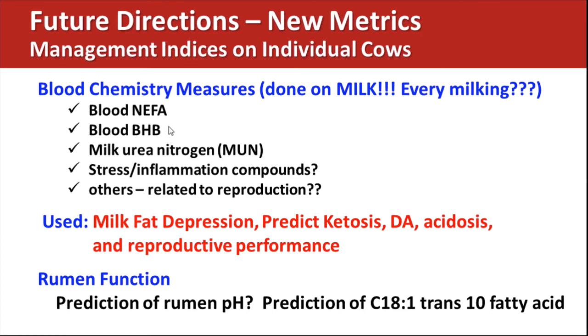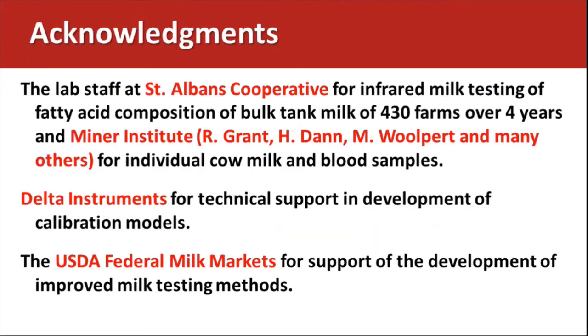We already have them on. We're working on a blood BHB. We're headed towards trying to do things where we could get some indices of stress compounds and inflammation. There are a lot of uses for this information. And one of the things that we're questioning right now is whether we can actually, from the milk, predict what's happening to rumen pH. I'd love to have an 18:1 trans-10 fatty acid model. We're working on it. Not there yet, but maybe we'll get there sometime in the future.